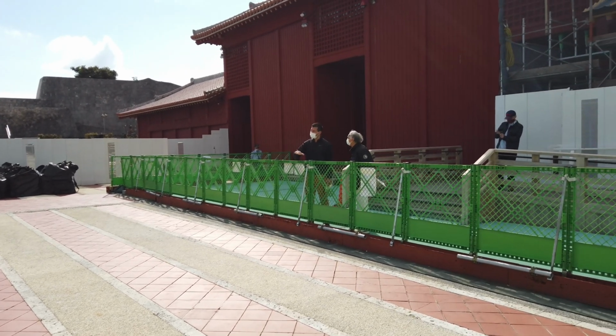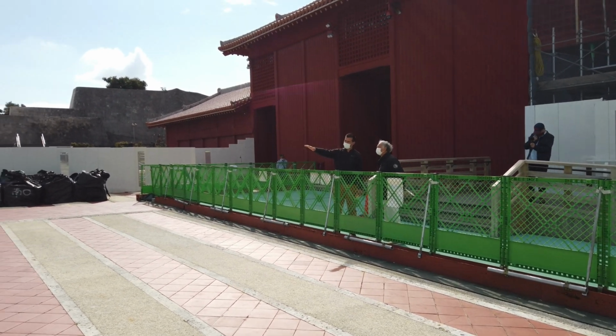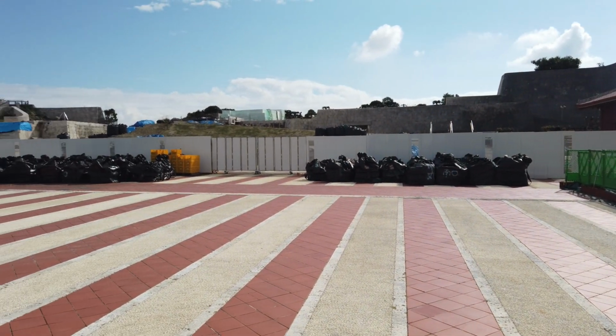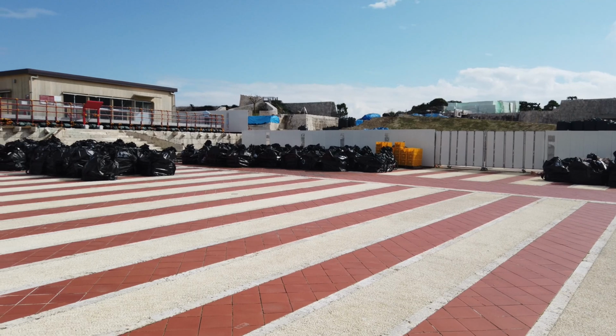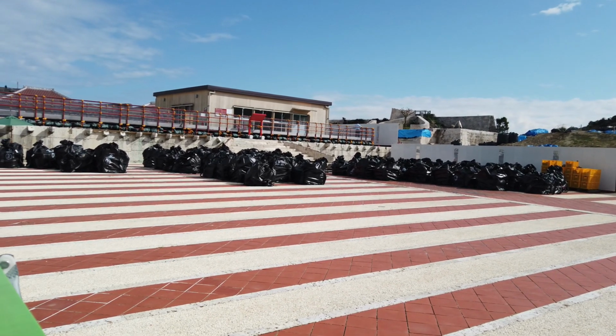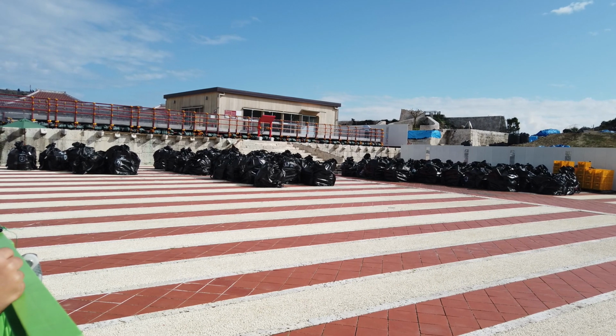And now in this space we have all of these black bags, and these contain the tiles that were salvaged from the buildings that were burned down. The tile name is Sen. The name in Japanese and Okinawan is Sen. I see.